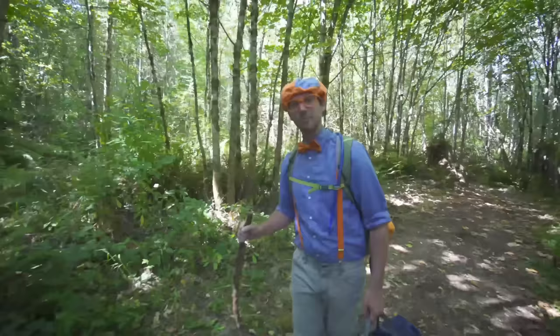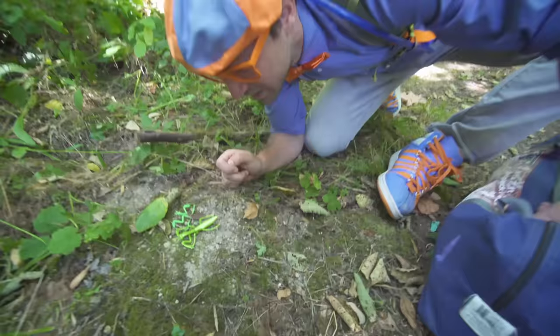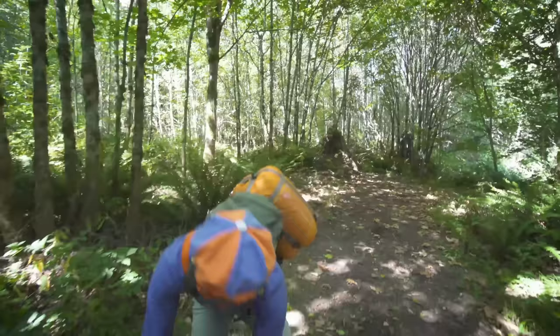Oh, wait a second. We have some more insects. What kind of insects are these? These are praying mantises. Wow, they are so cool. Look, this is what they look like. Hello, I'm a praying mantis, hi. Okay, whew. I think we're almost there. I'm getting a little tired.